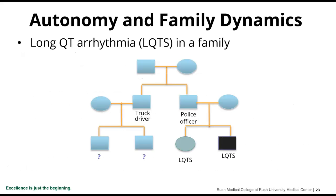Let's talk about another one. Last year we talked about long QT or arrhythmias. So here we have an individual who has long QT, which is inherited in an autosomal dominant pattern, just to remind you guys. And his father's a police officer, and his father's brother is a truck driver.